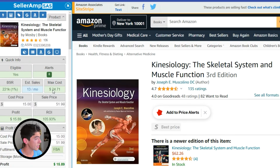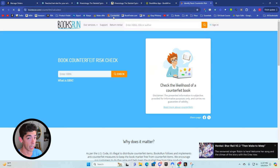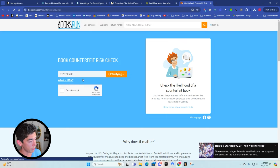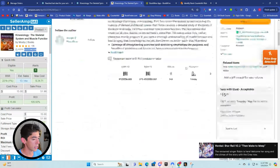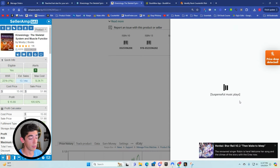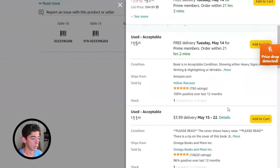So you can see, yes, I can sell it. Now it is a textbook, and again, I would recommend using the Books Run counterfeit probability check just to make sure that this book is unlikely to be counterfeit. And so we can see if we type in, it looks like this book is unlikely to be counterfeit. Then what we could do is look at some of the offers and figure out, okay, is this something that we might potentially want to buy?